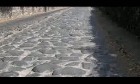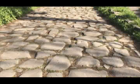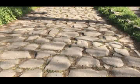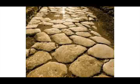Roads. The first Roman road was the Via Appia. Construction for the Via Appia was started in 312 BCE by Appius Claudius Satius. It had a length of 132 miles or 212 kilometers, going from Rome to Capua. Roads were used for transportation for people or other groups such as herds of cattle or sheep.